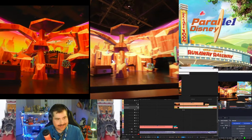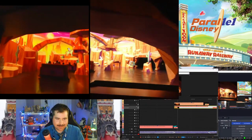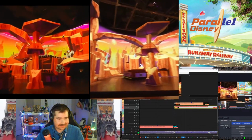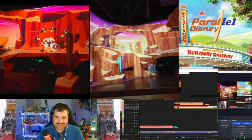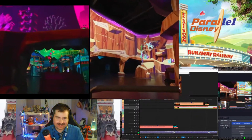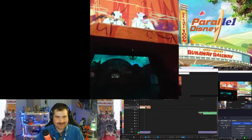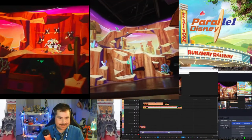So something also interesting is where Minnie Mouse comes in. Here we see Minnie is already kind of on the left side area. Now watch where Minnie comes from at Disney World. Oh, sorry. Yeah. So Minnie, she's already on the other side. So that's definitely an interesting big different element.